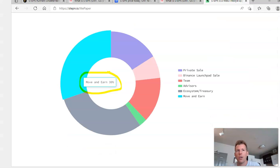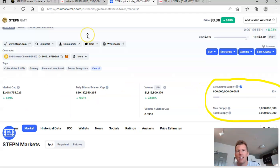Let's look at the tokenomics here. So 30% of the total token supply goes back into the move and earn economy, and then 70% is split amongst the early investors, team, advisors, and treasury. That sounds about right. This is something to watch for here. So the total circulating supply is only 10% of the max supply. You usually want that closer to 50%.